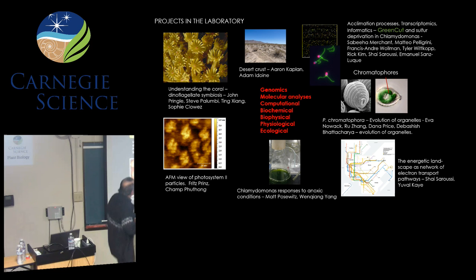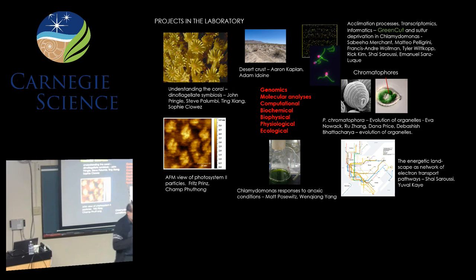We also do a bit of work on the desert crusts, and that's something I'm more interested in developing. There are many organisms in those crusts. Most of them are prokaryotic, but there are some eukaryotic algae. And those algae, when they've been isolated, they have incredible characteristics. For example, they're the fastest growing eukaryotic algae that I know of. And the doubling time could be about 2 hours under optimal conditions.